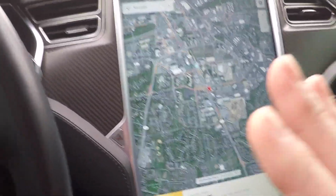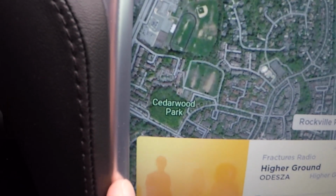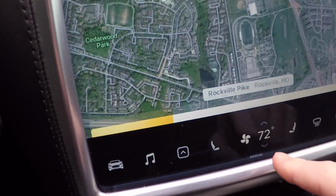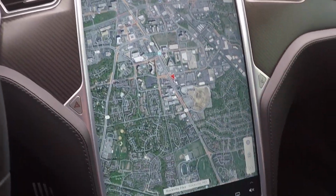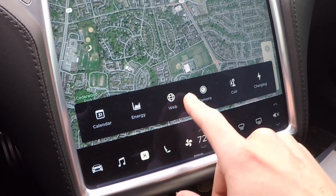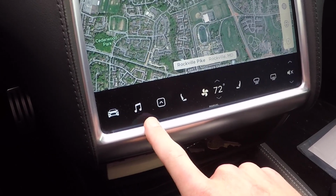All right, guys, so the new screen, like I was saying, you can see how the navigation screen is behind this still. So you can pull this down, you can actually fully get rid of this. And then the giant screen is basically just a map. But if you do want to bring up the music again, you can come into here. These are all of your apps. But yeah, music has its own icon now, I forgot about that.